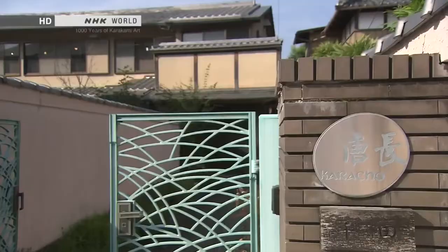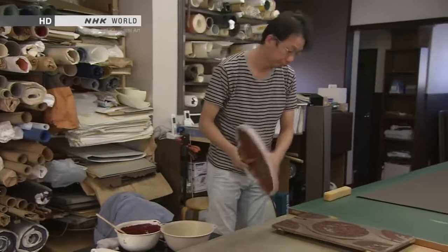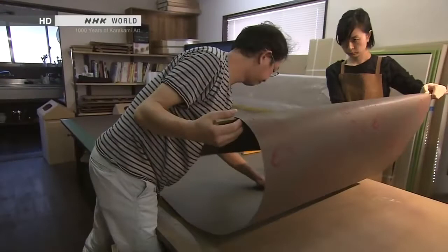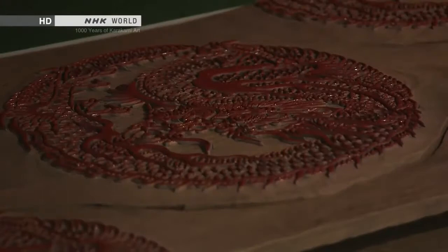Seiji works out of another studio. He began learning the trade from his father a quarter of a century ago, when he was 19. Now he is exploring new possibilities for katakami. He's making large katakami sheets to entirely cover the walls of one room. They're for a customer who's building a new house to replace one damaged by a flood.